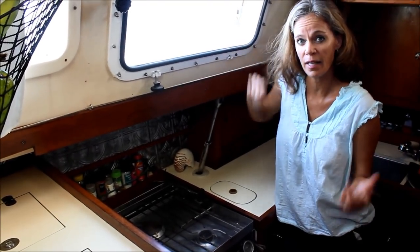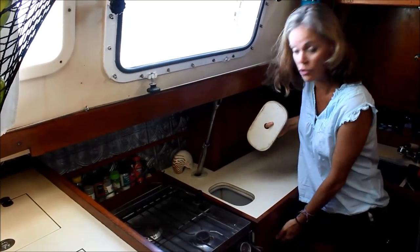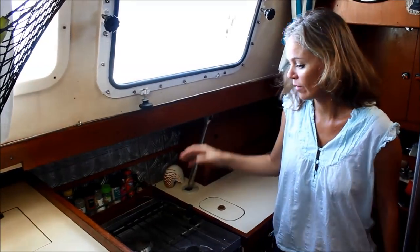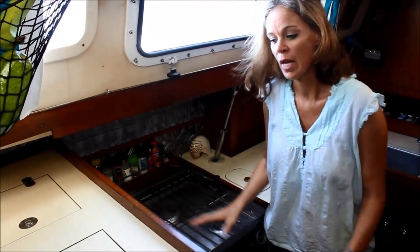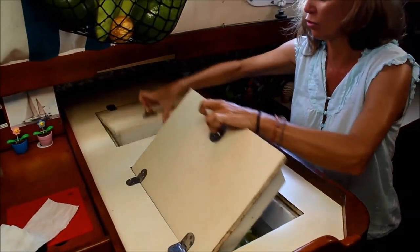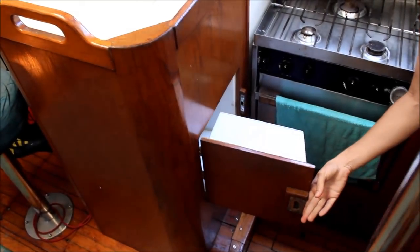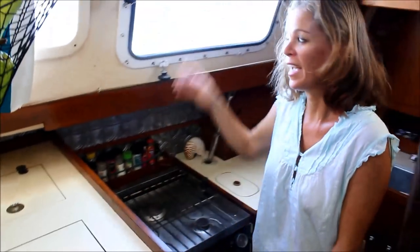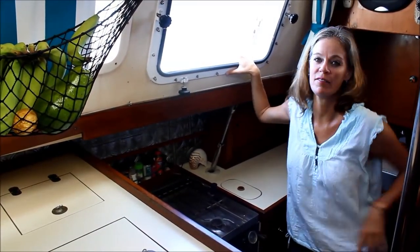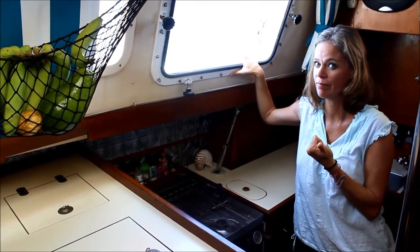Some highlights to the galley would be a 30-gallon trash receptacle, so you don't have trash spilling all over the place. I've got a 3-burner Force 10 stove, and easy access on the fridge and freezer. I've got the drawers that open like this, but then I've also got access right here. Makes it super easy. Again, the port light, for all you women that are claustrophobic, lifesaver. Constant breeze.